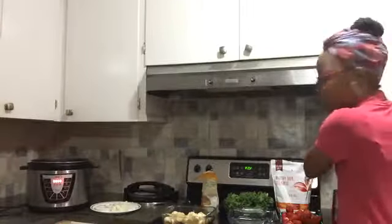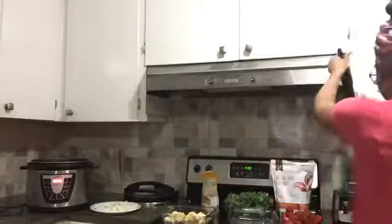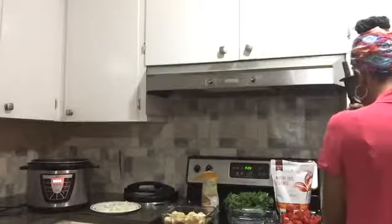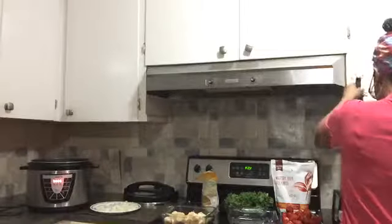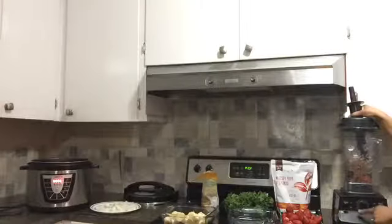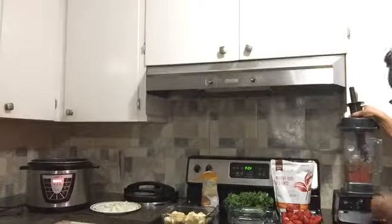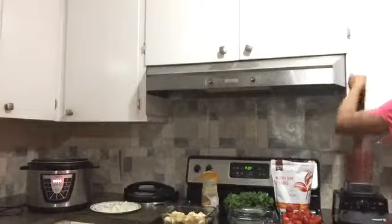Now I'm gonna warn you, this bad boy is pretty loud. So if you have real sensitive ears, I suggest that you put it on mute while I start this up. But it can be loud. So when you start your Vitamix pressure mixer, you want to make sure that you start on low, at 1, and then you gradually go up to 10, and then you put it on high.